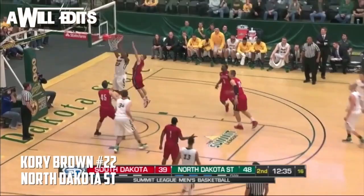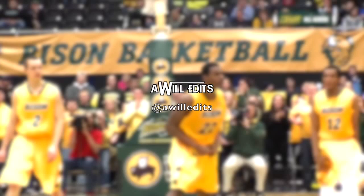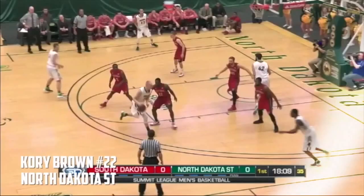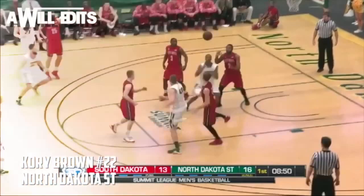Dexter Werner skips it to Brown. A quick burst out of left baseline and a one-hand floater right in the face of Terrell Durant. Shot out of half-court offense. Brown leans in and gets it to go. Brown is lucky again. The big man already had one of those. Kory Brown in the right spot at the right time. Coming into the rim.